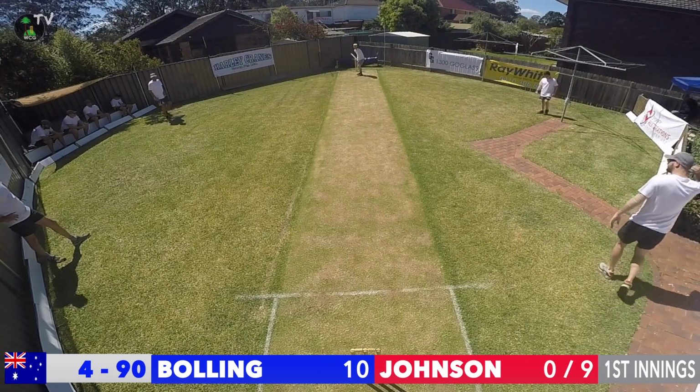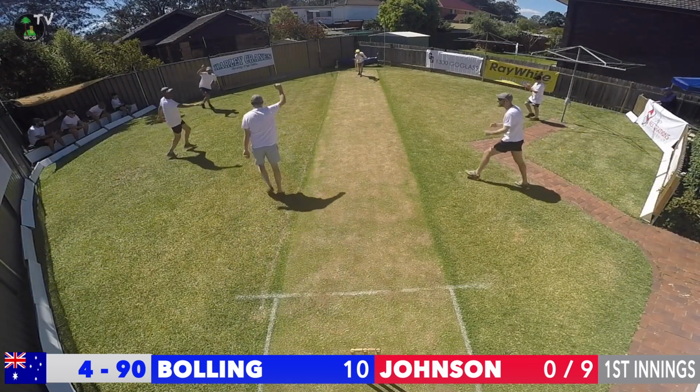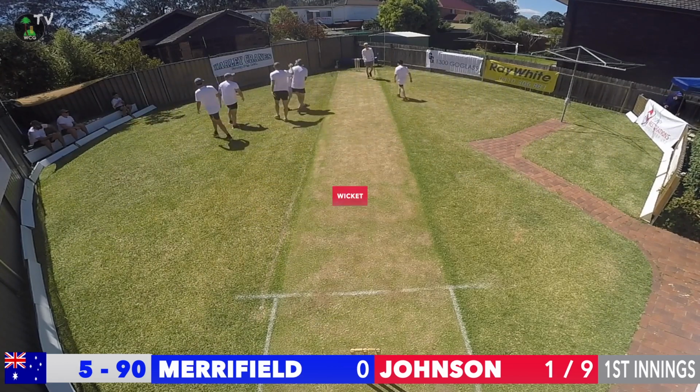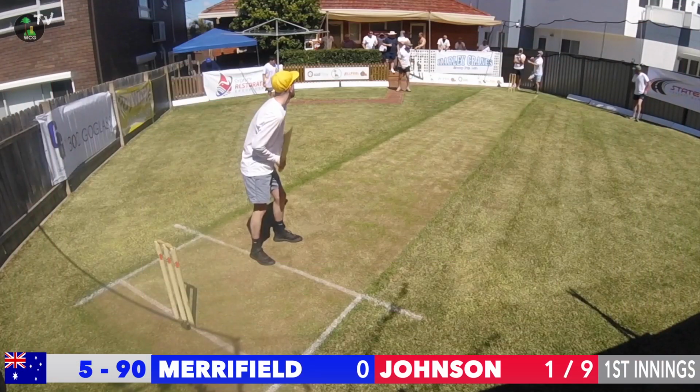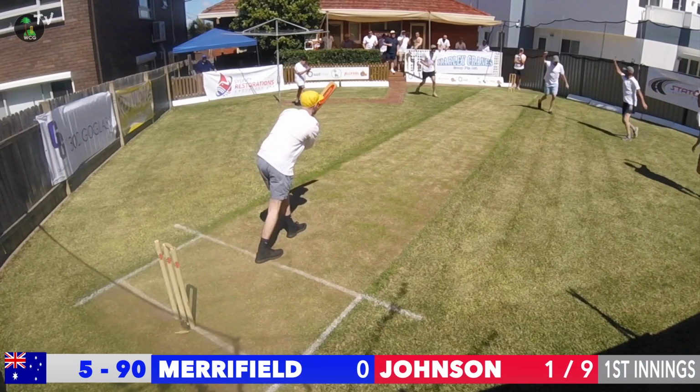Michael Johnson to bowl the second over after tea. In now to Bolling, it's a full delivery. Oh, and he's missed it, and he's clean bowled. That's the end of Bolling's brief stay at the crease. Bolling dismissed for a handy 10. Brennan's 11 lose their 5th wicket with the score on 90.